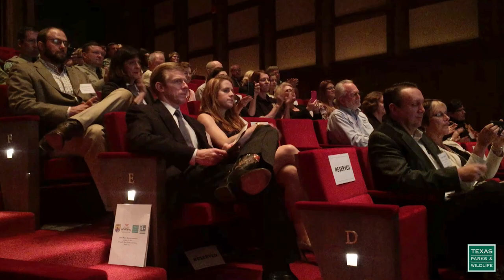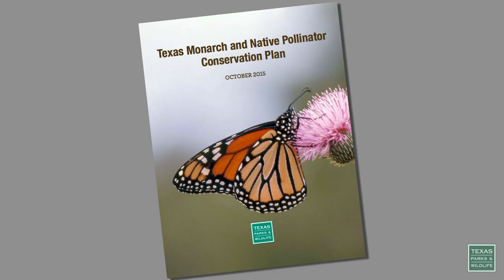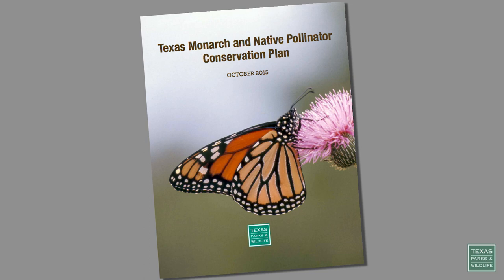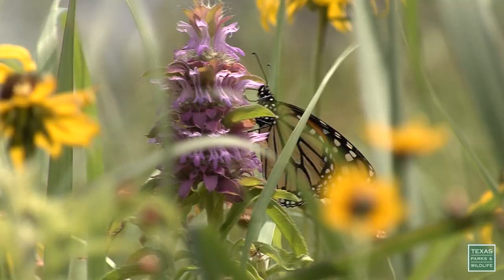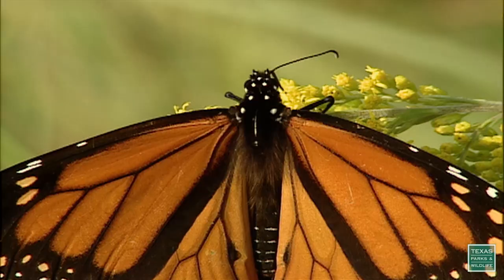As part of a tri-national restoration effort, Texas Parks and Wildlife has launched a native pollinator conservation plan. Everybody has a part to play in the recovery of the monarch, and that's the beauty of it. It doesn't matter whether you live in the city or in the country. You can help restore habitat. It's decisions we make. Planting flowers in a garden is a great start.